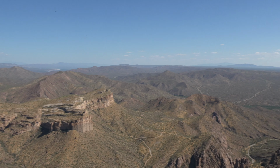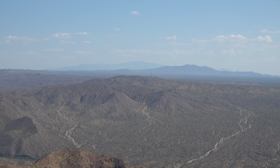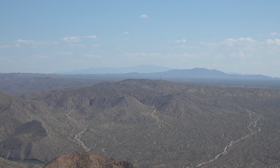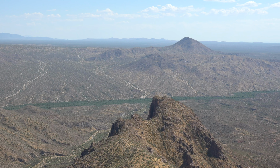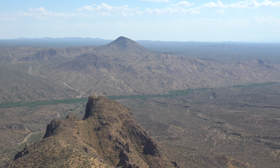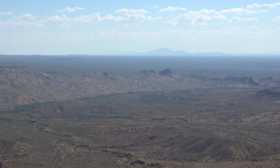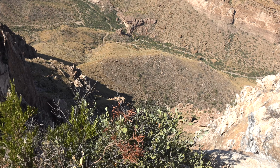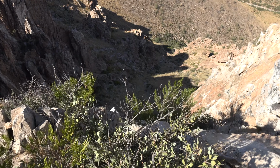And then spinning southeast, there is the beautiful Mount Lemmon. Down there is the Gila River Valley. A lot of washes flowing into it, and then you can tell where the river is with all the green, or at least where it flows the most. So the north face is a pretty steep drop, not too far in front of me.